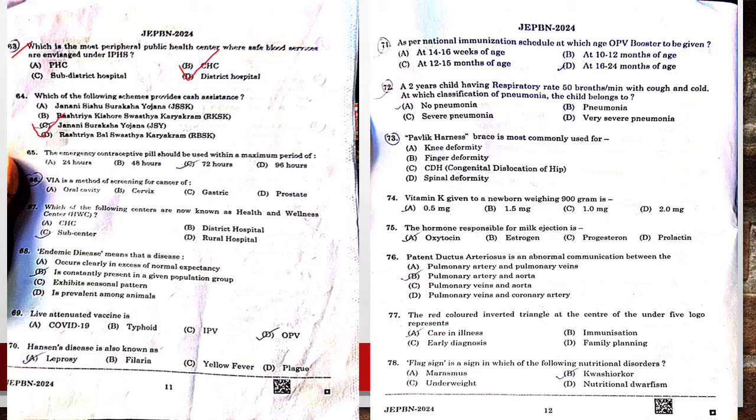The emergency contraceptive pills would be used within the maximum period of 72 hours. এটা option C. VIA is a method of screening of cancer of cervix. Option B. তারপরে which of the following centers are now known as health and wellness center, এটা হচ্ছে সাব সেন্টার। আয়ুষ্মান ভারতের আন্ডারে এটা হেলথ অ্যান্ড ওয়েলনেস সেন্টার গুলো করা হয়েছে সাব সেন্টারকে। Endemic disease means that a disease is constantly present in a given population, এটা অপশন বি। Live attenuated vaccine OPV.